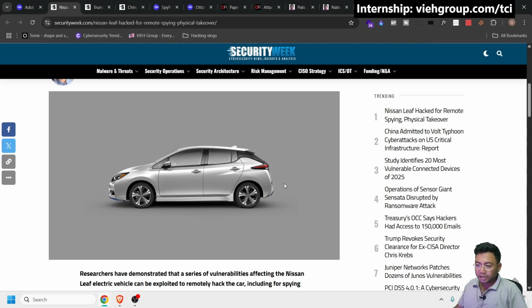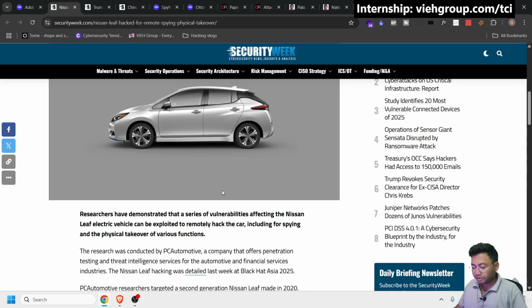Researchers recently did a pen test on that specific vehicle, the Nissan Leaf, and they found it can be remotely accessed. It just needs a VIN number, which you probably have for your vehicle. Attackers can control climate settings, track movement, and even mess with your entire car systems. It's all thanks to a wide open API vulnerability which was exploited. Nissan was notified as well, but it still was not fixed.